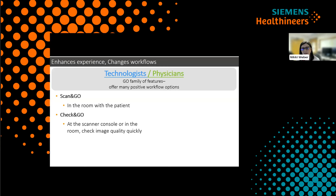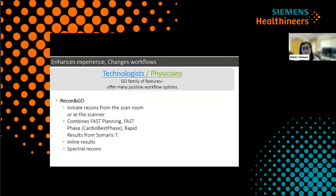Options for different planes and MIP or MPR rendering is available. You can change the windowing and repeat the series if needed. The recon and go combines Siemens 7's fast planning, fast phase, and rapid results. Almost all recons, reformats, dual energy post-processing can be generated at the scanner and sent to the physician to read. We can create an SPP or spectral post-processing recon for dual energy post-processing in the view and go or in single via. This increases speed and efficiency.